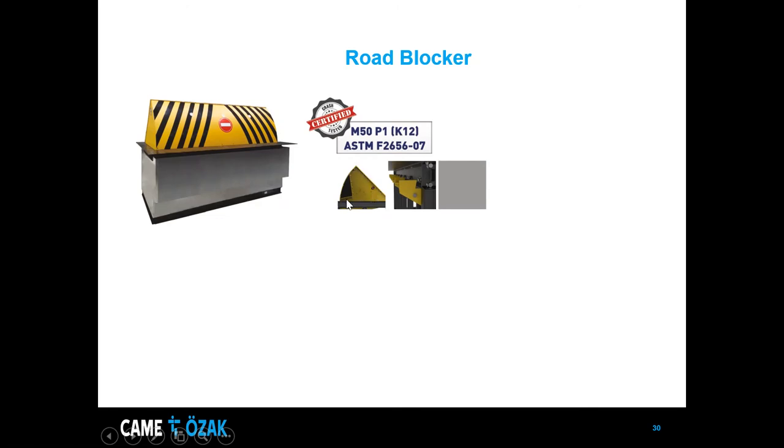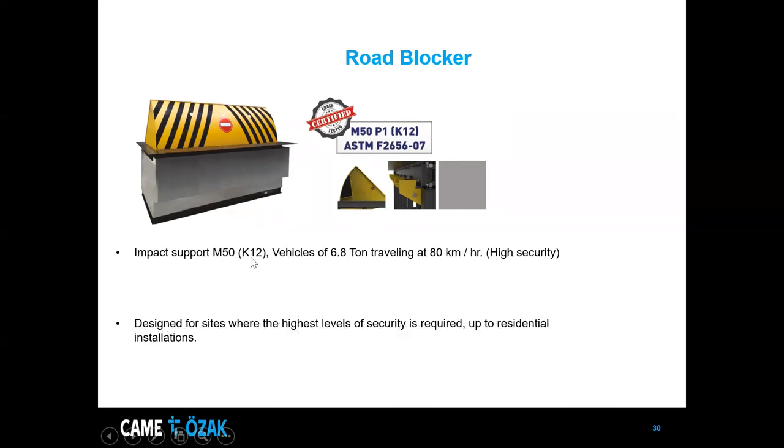When I mentioned the V-shape before, this right here is what we call the V-shape. I'll show you later in a picture, which explains better what that means. This is designed for areas where high levels of security are needed, certification M50 or K12. In other words, a 6.8 ton vehicle traveling at 80 kilometers per hour.